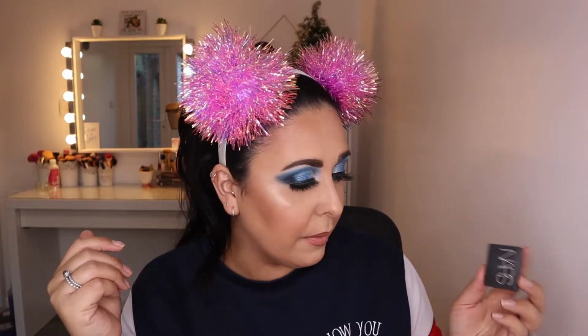But yes, really nice blush. I only got it, to be fair, because I wanted this blush and I was prepared to pay, I think it's about 30 quid for the full size, just because everyone raved about it once upon a time on YouTube when it first came out years ago. It's a nice blush. It's not something I reach for very often, I'm not going to lie. I just forget about it, to be honest. But it is a nice blush.